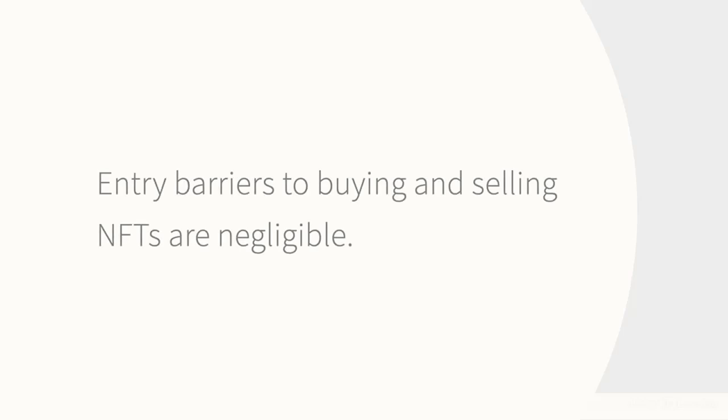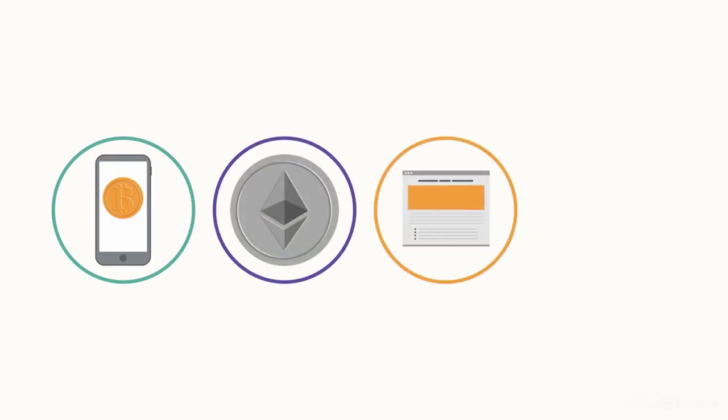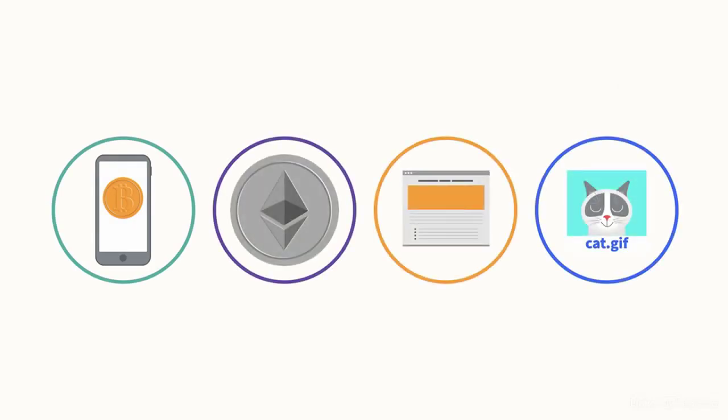In addition to the support of a new asset class, perhaps an allure of NFTs is just how easy it is for anyone to engage in buying and selling them. Outside of some occasional fees, the entry barriers are negligible. The process of creating an NFT and putting it up for sale on a marketplace is essentially a four-step process.